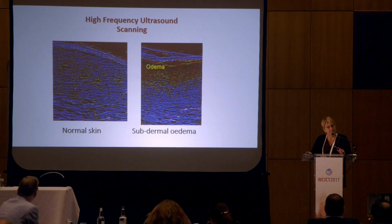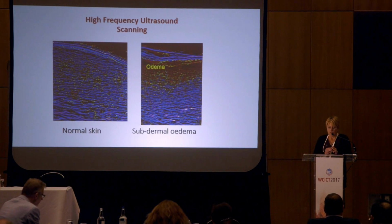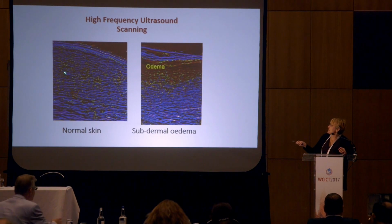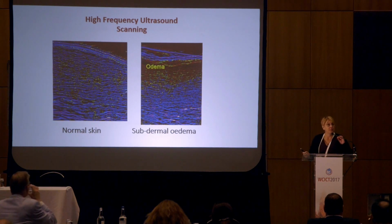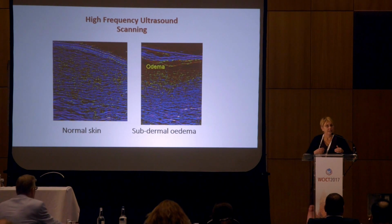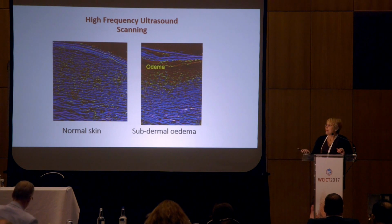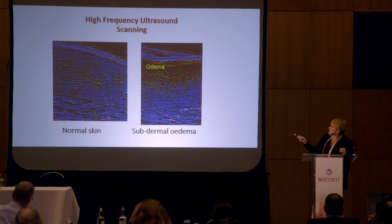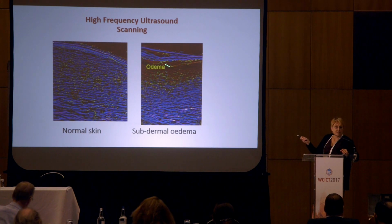We also employed the use of high-frequency ultrasound scanning. Now, with this we can see in the normal skin, we have the epidermis at the top here, underlying with the dermis, and then the subdermal tissues. And you can see from that that the pixels are quite regularly ordered, they're quite close together, and the area shows up as blue. In the edematous tissues, we can see that the pixels are very much further apart, they've migrated, and it's shown up by this reddened area.